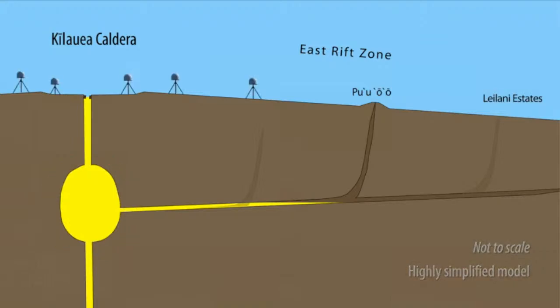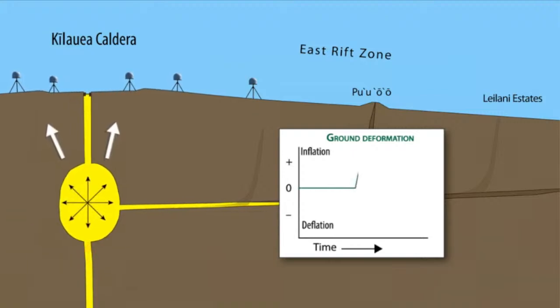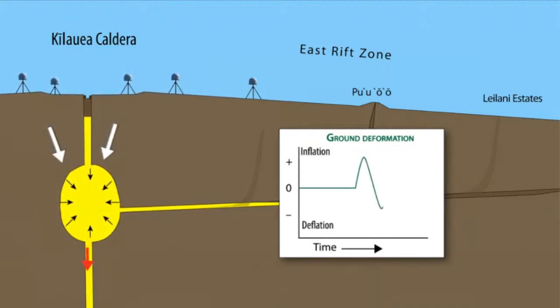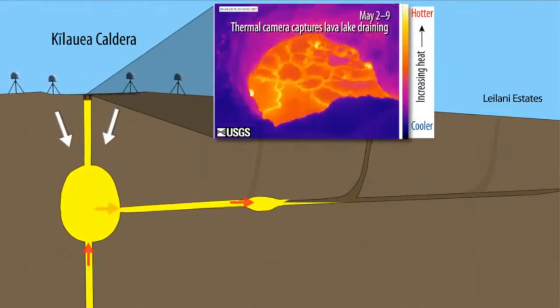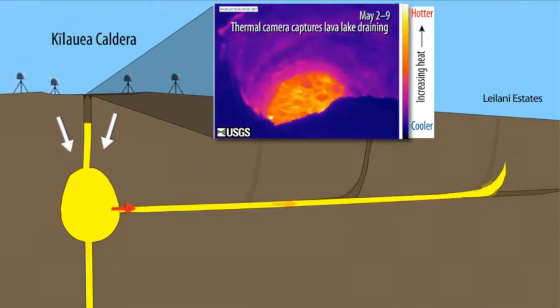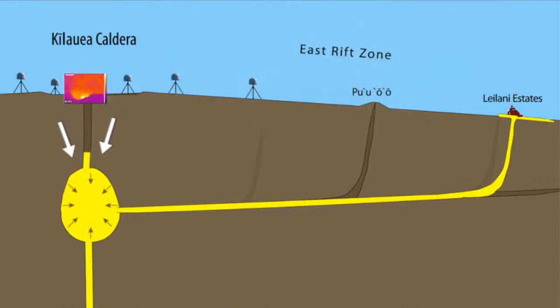Sensitive instruments that measure motions of the ground's surface record changes in pressure within magma reservoirs. When pressure increases, the ground bulges ever so slightly upward, much as a balloon inflates. When pressure decreases, the ground surface slightly deflates. In 2018, magma flowed out of Kilauea's summit reservoirs far faster than it was replaced by fresh magma from the mantle, causing the pressure in its summit reservoir to decrease and the active lava lake in Halemaʻumaʻu to drain away.